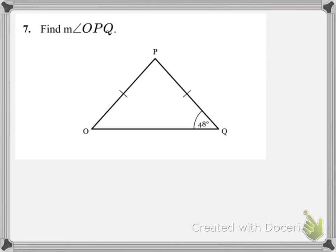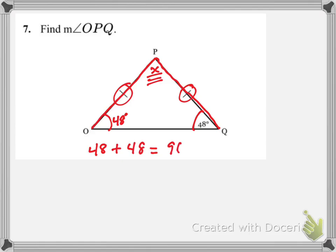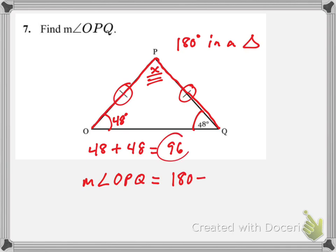Okay, OPQ, so here's OPQ, so it's this angle right here. Well, again, I have an isosceles triangle, so these two angles are congruent. So if that's 48, this is 48. But we need to know this angle. Well, 48 plus 48 is 96. And again, there's 180 degrees in a triangle. So the measure of angle OPQ is 180 minus the 96 degrees that we already have. So that's 84. So that's the measure of OPQ.